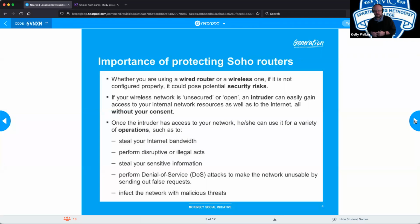If your network itself is not secured or it's open, an intruder can easily gain access to your systems, to your internal network, as well as use your connection as a conduit to the internet without your consent. Once the intruder has access to your network, they can use it for a variety of operations, such as to steal your internet bandwidth. If they're going to sail the high seas and look for those videos that are still in theaters, they likely would like to use an IP address that is not their own. So they may log into your network and use it to do the unsavory things that they don't want attributed to their network. They can perform disruptive acts like shutting down your systems, causing havoc in your internal networks, things like that.